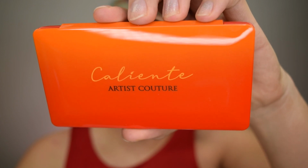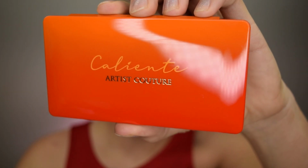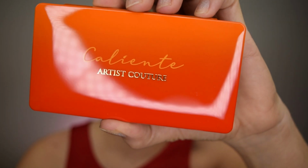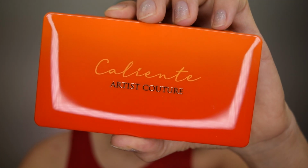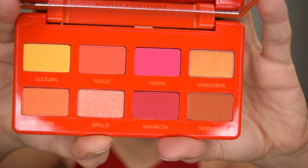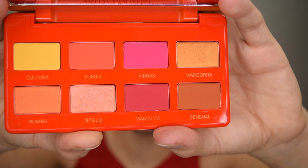Now I have got to show you guys close up just how beautiful this palette is. Just like his Supreme Nudes palettes, this is made of what looks like glass, even though I don't think it is. I think it's just a really hard plastic. But it is shiny and beautiful like glass. Then if we open her up close up so you can see the shades, that is what Caliente looks like. She looks like summer. That is what she looks like.